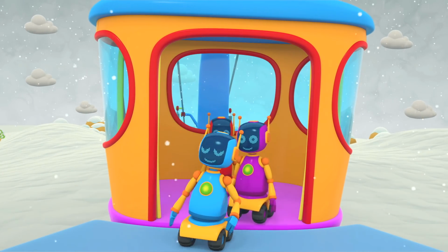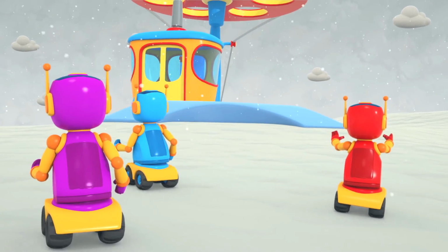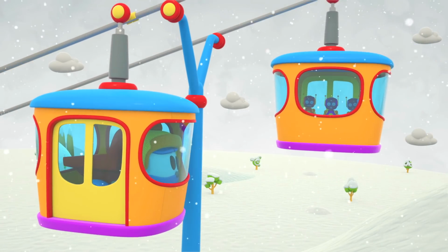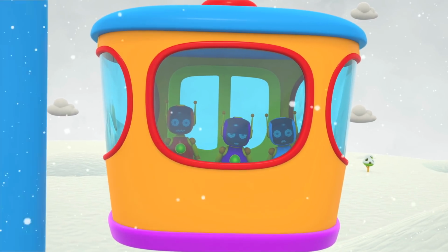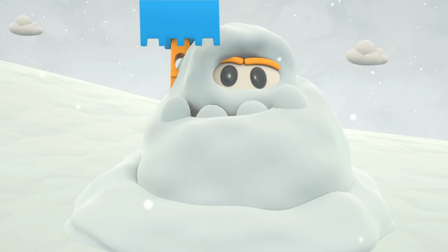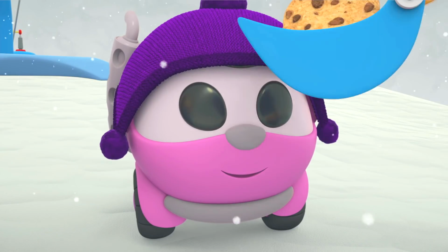They really enjoyed the ride. What's wrong? Something has scared the robots. They're coming back down. How strange. The abominable snowman! Don't be afraid, Lea. It's Scoop. Cookies!